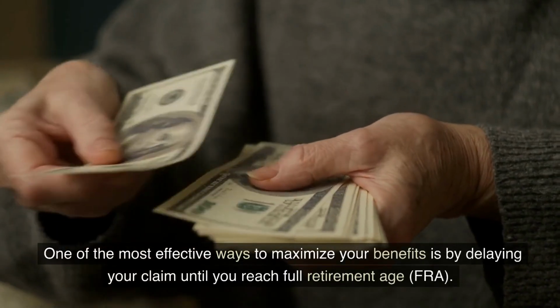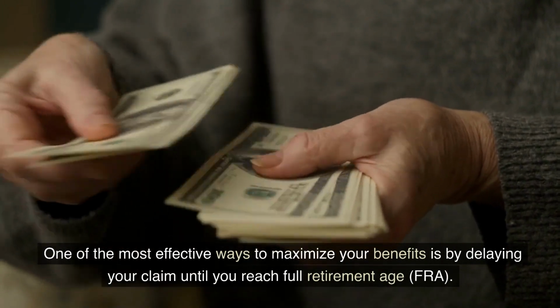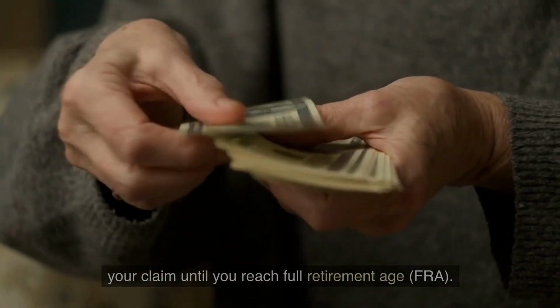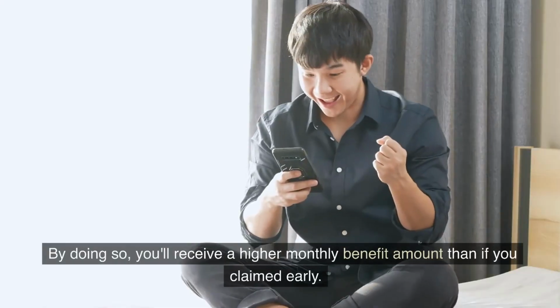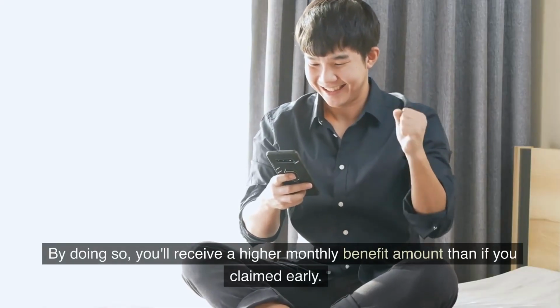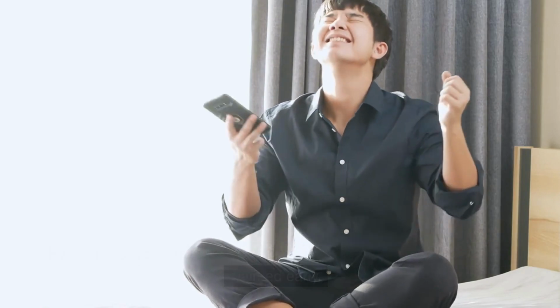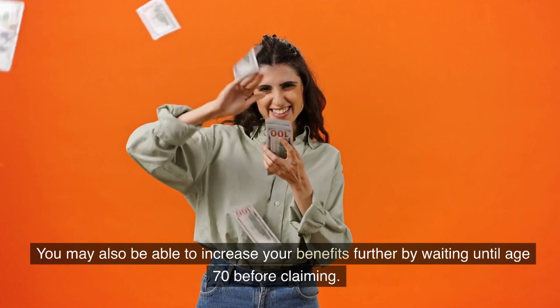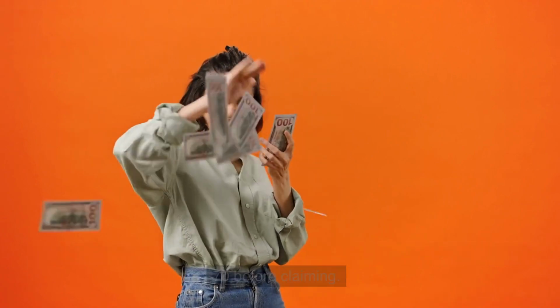One of the most effective ways to maximize your benefits is by delaying your claim until you reach full retirement age, FRA. By doing so, you'll receive a higher monthly benefit amount than if you claimed early. You may also be able to increase your benefits further by waiting until age 70 before claiming.